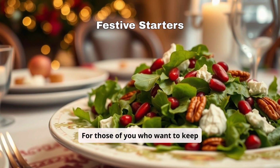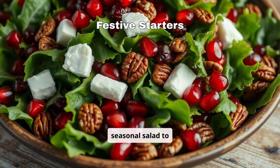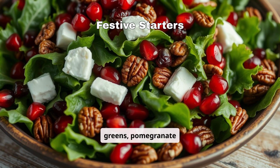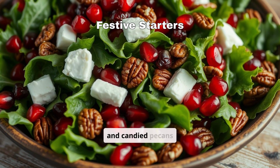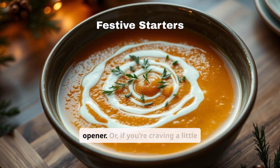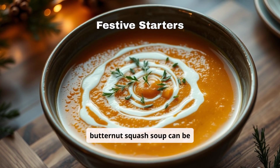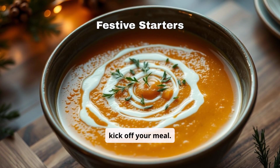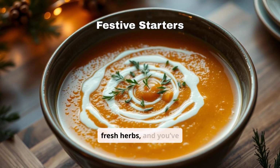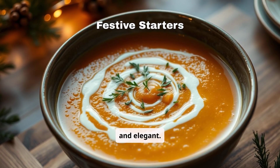For those of you who want to keep things lighter but still festive, why not serve a seasonal salad to start? A fresh green salad with mixed greens, pomegranate seeds, goat cheese, and candied pecans makes for a beautiful and delicious opener. Or if you're craving a little more warmth, a butternut squash soup can be the perfect way to kick off your meal. Top it with a swirl of cream and a sprinkle of fresh herbs, and you've got an appetizer that feels both cozy and elegant.